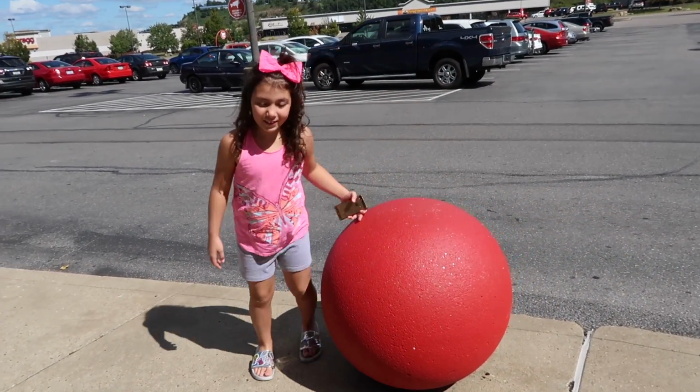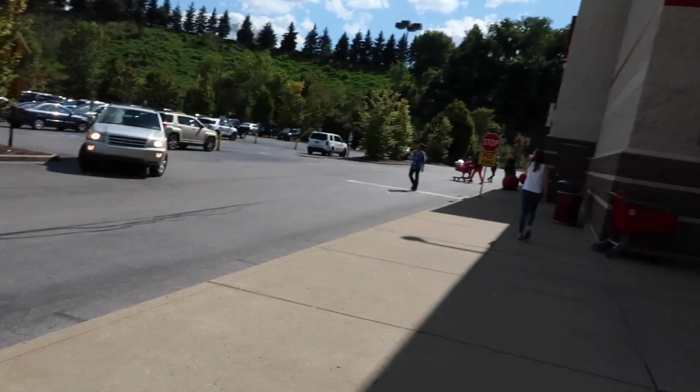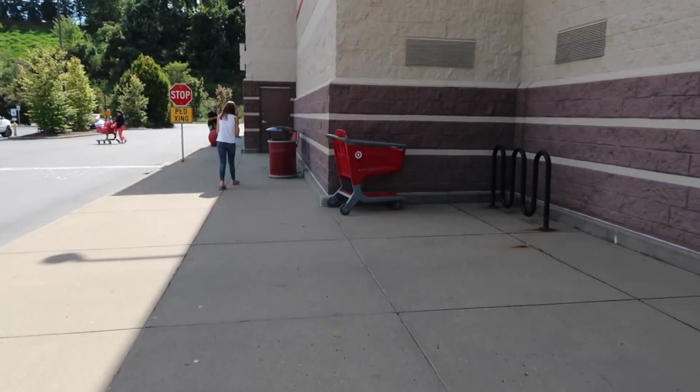Yeah, don't do that. You're too little. Mya has long legs. She can do it. You have little legs still. Yeah. So we're going to go in here and see what they have.